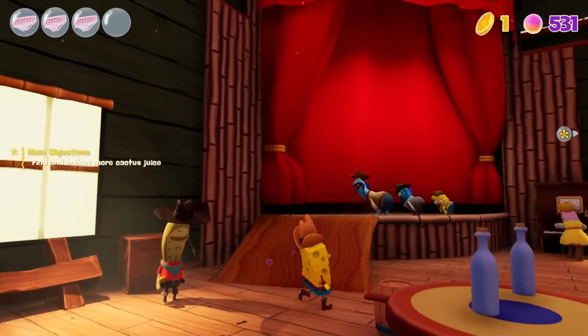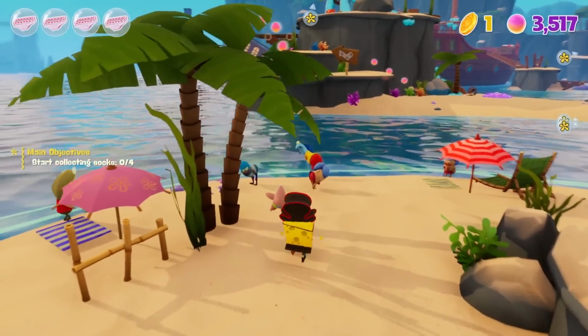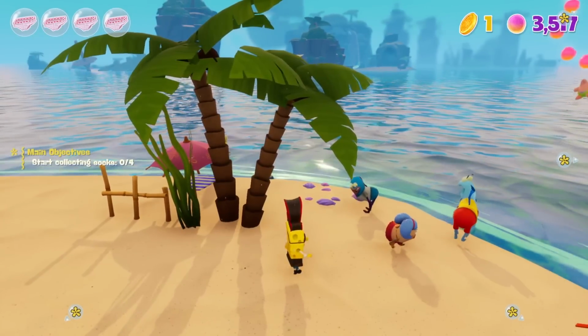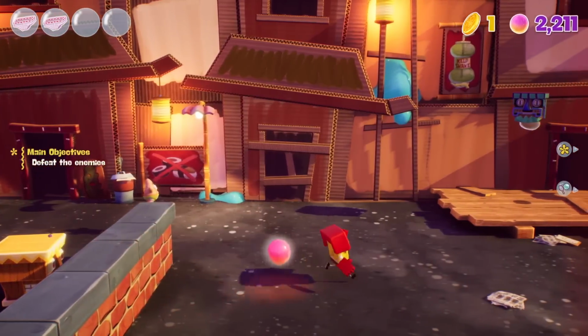Not only were these fish shaking their little thing in the Wild West saloon, but they also just went for it on the beach. I wish I could have their panache. Truly, I envy them.